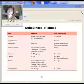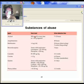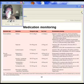And then these are your substance abuse assessments. This is the toxic levels here. On down the line, urine detection, alcohol, 48 hours, amphetamines, 24 hours, 3 weeks, that type of thing. I think there should be some more here. No, they're not.